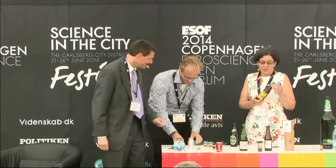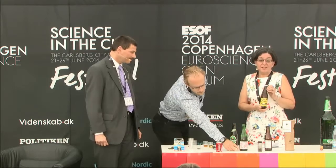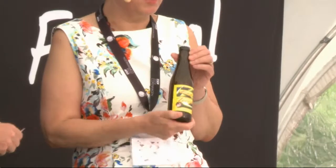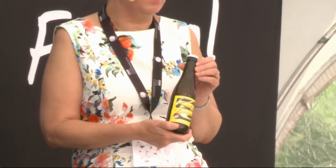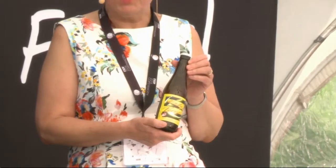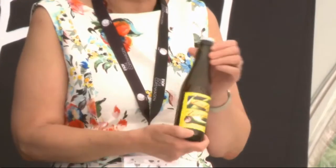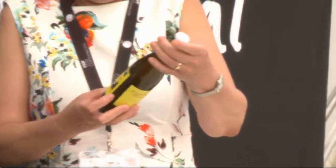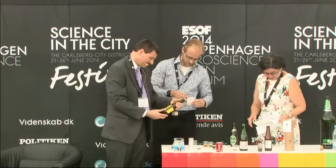Another Belgian craft beer. It's called Enfant Terrible. Not terrible, but terrible. And that means it's a triple beer. I believe that triple, if it's a beer from the Trappist breweries, means it's a very strong ale. I don't think that's what this is. It also means triple fermented. So any guesses to that before you even open it and taste it?